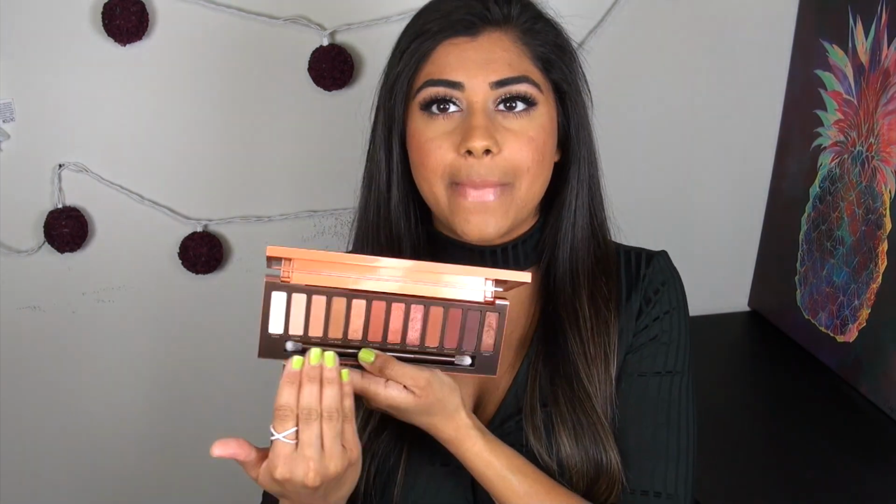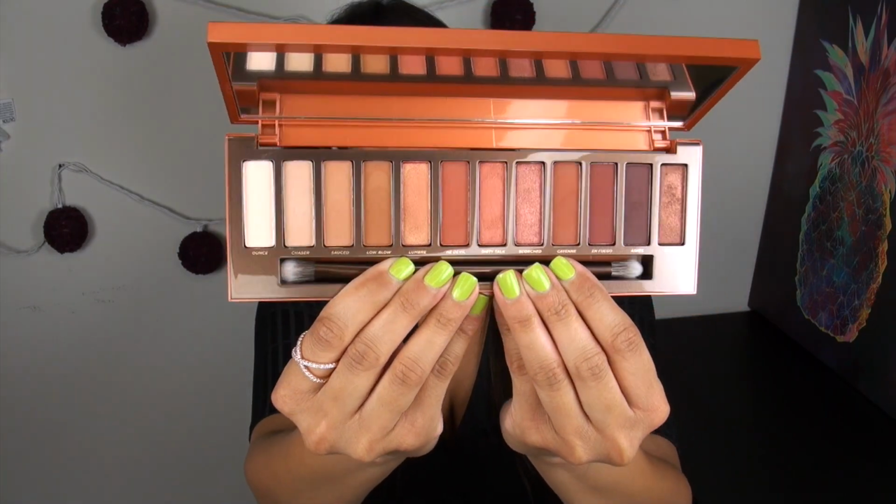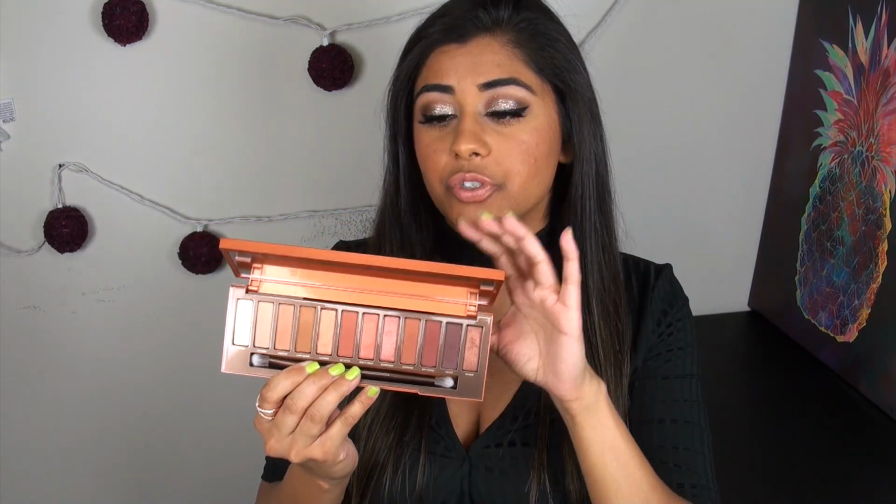Another palette I really love, I did a full review video on it, is the Urban Decay Naked Heat. This is a palette I was a little bit iffy about, to be perfectly honest. When I first purchased it, I wasn't exactly sure if I was going to love it or reach for it, but because of the amount of matte shadows you get in here, and because I really have been loving warm toned eyeshadow looks lately, you do get some gorgeous pops of metallic copper in here, but for the most part you're getting a lot of really nice basic matte colors, and I've come out with some really beautiful warm toned smoky eye looks using this palette.